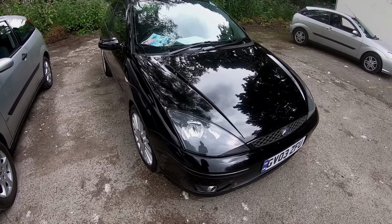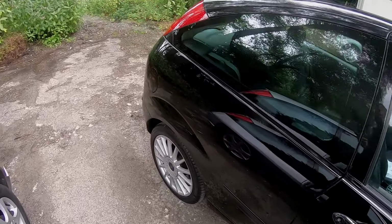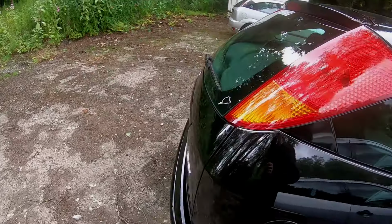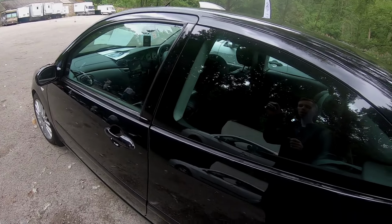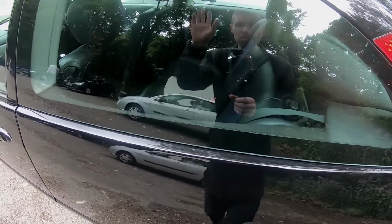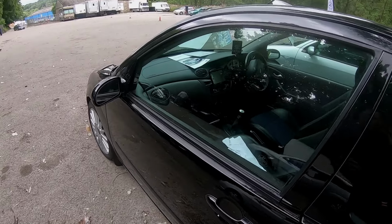Well, this is Adrian's ST170. Oh my goodness me. Yes, this is a lovely car. This really stands out a lot. I still think the paintwork on this is better than 50 Shades, even after a respray. I can see the orange peel, but this has not been resprayed. This is factory orange peel, but it's very, very shiny, and it's absolutely cherished.